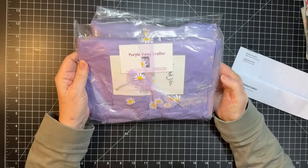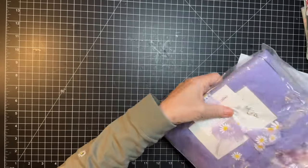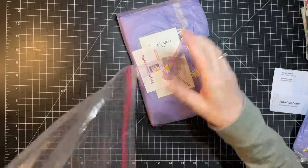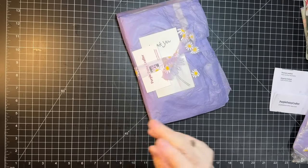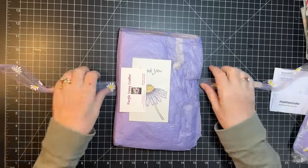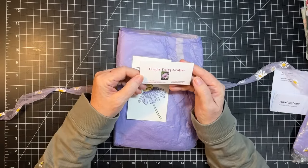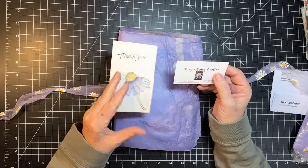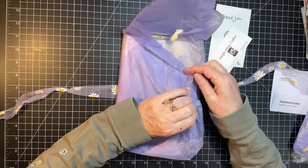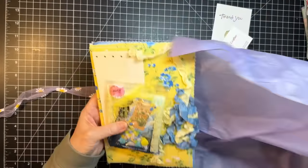Okay, Purple Daisy Crafter. I found a journal cover with her, and it came, and so I'm excited. I just discovered her shop, so of course wanted to share it with you guys. Look at this cute package. Look at that fun ribbon. Yep, Jody Thompson, Purple Daisy Crafter. So there's a little thank you card. That's so nice. And, oh, here it is. Yes.